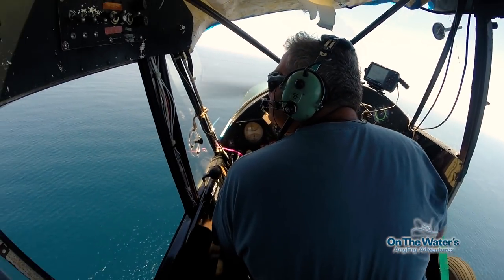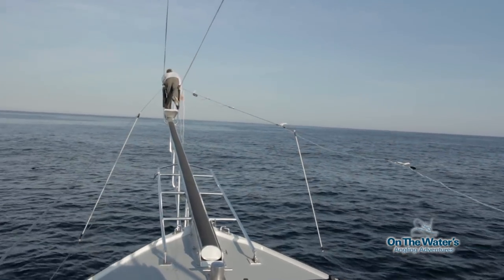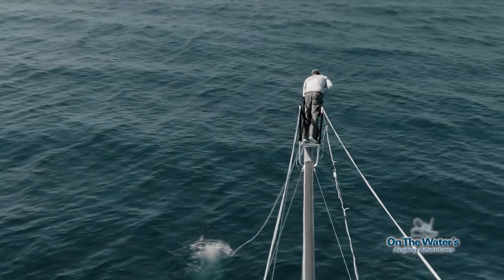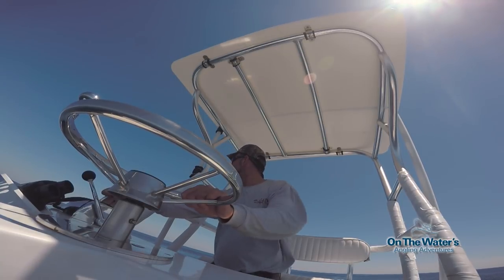Following Captain Tyler Macallister aboard the Cynthia C² as he cruises off Stellwagen Bank in search of giant bluefin tuna. Come around, starboard. Keep coming. Keep working our way to the west. They've had a slow day so far, but with promising news from their spotter plane, there could be enough light left in the day to put one more fish on the deck.